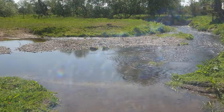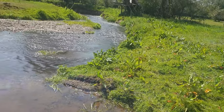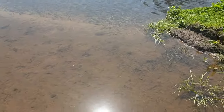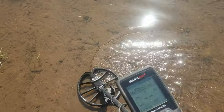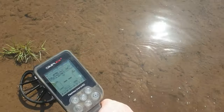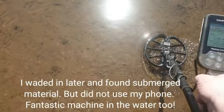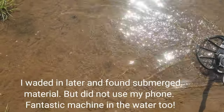So with the Nokta Macro Simplex, and I apologise for my voice, I had COVID-19 and it's left me still struggling to talk 100%. But the Nokta Macro Simplex, it's also waterproof. So I'm not going in very far because I ain't got any waders on, but just an impression of it working its way underwater. It's not a problem.